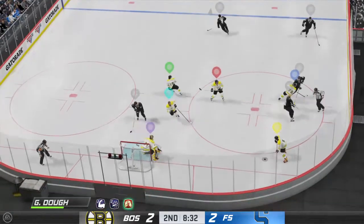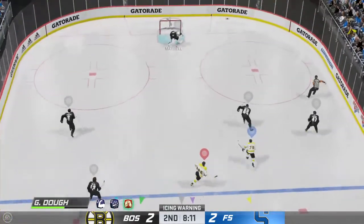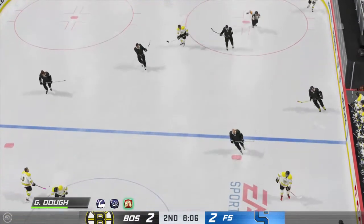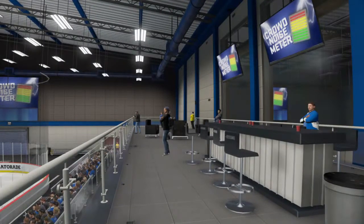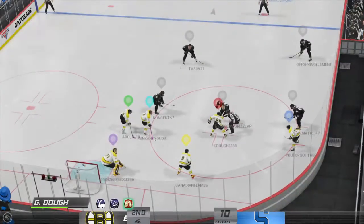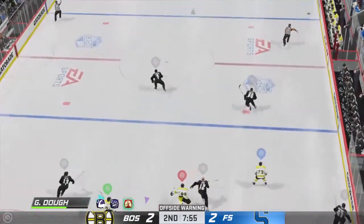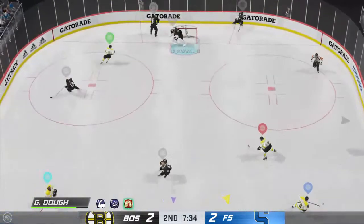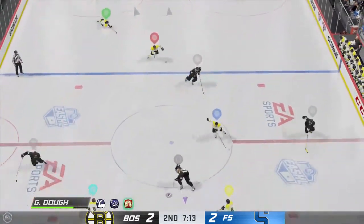And as the puck is dropped, they win the draw here inside the defensive zone. And the linesman calls icing on the play. Play resumes here as he wins the draw inside the offensive zone. And the puck is knocked away. And a tenacious effort pays off as he comes up with it.